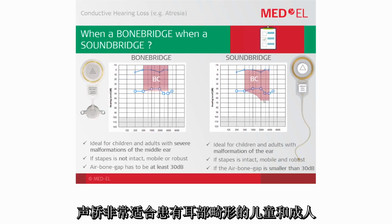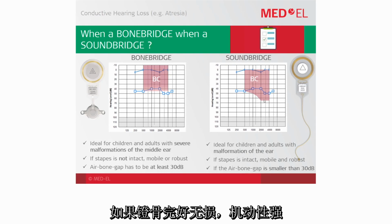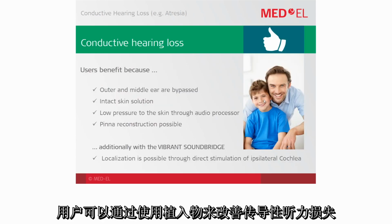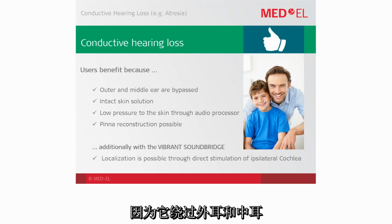The sound bridge is ideal for children and adults with malformation of the ear if the stapes is intact, mobile, and robust, and it's useful in individuals whose air bone gap is less than 30 decibels. So, users benefit from management of conductive hearing loss using an implant because the outer and middle ear are bypassed.